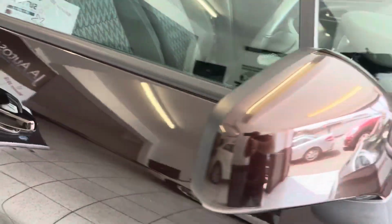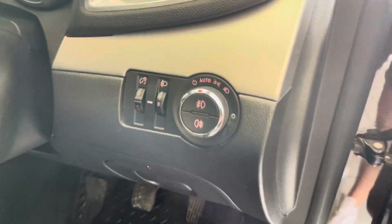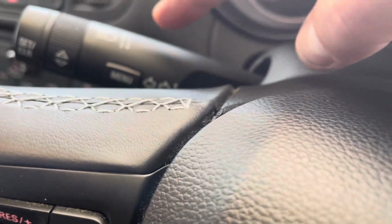Bonnet's in really good condition, no real sign of chips on that at all. Shouldn't be with 41,000 miles. Like I say, it does have full Vauxhall service history. Now, the interior of the car. As is the boot liner, got the matting, all the mats around it. Does have automatic headlights. You've got 4 electric windows and electric folding mirrors, so they do fold in. Like I say, you've got auto lights and auto wipers. Let's get in, it'll be a bit easier.